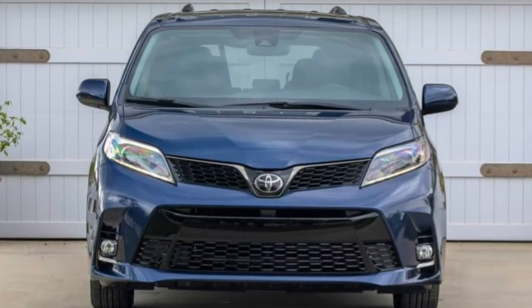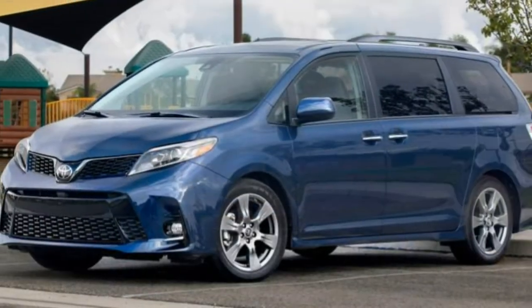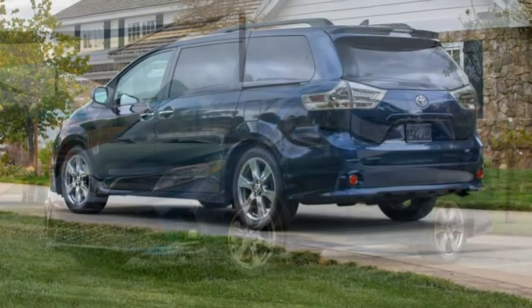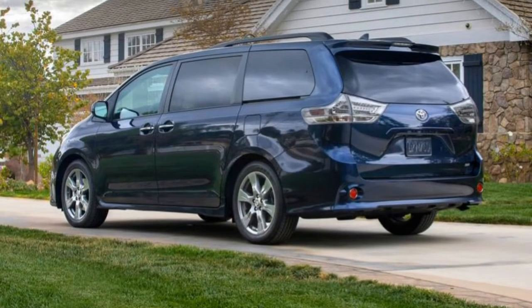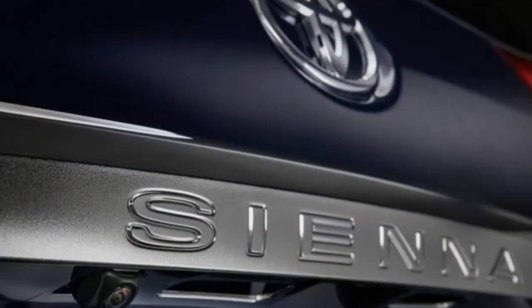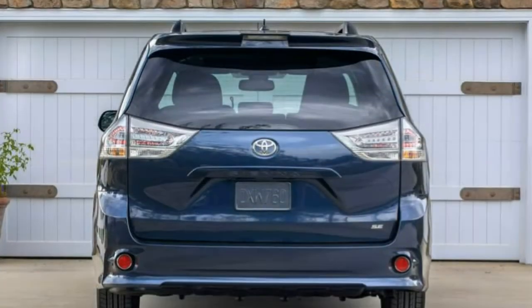Comfort. The seats are initially comfortable and supportive, but long stints reveal pressure points. The ride is serene, though considerable amounts of road and wind noise disrupt an otherwise relaxed experience. The climate controls are very effective at keeping the whole cabin at a pleasant temperature.